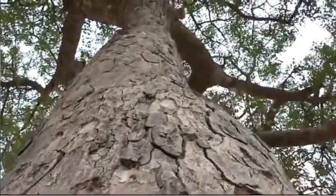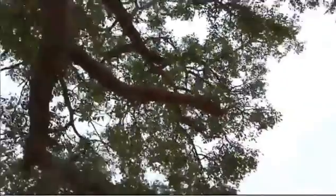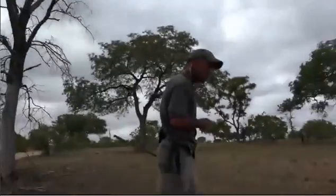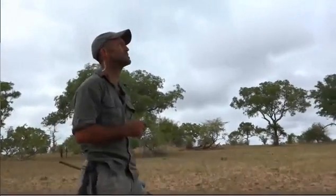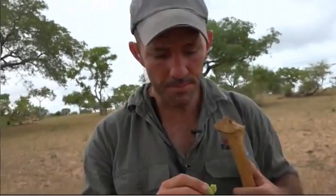Now, when you've been out in the bush on a walk for 3 hours, like the soldier Viam and I have been, it is always a pleasure to come across a tree that is fruiting earlier than it should be. And this marula tree seems to be fruiting. Oh, it doesn't seem to be, it is fruiting. It's not supposed to be ripe yet, but this is a very delicious piece of fruit.